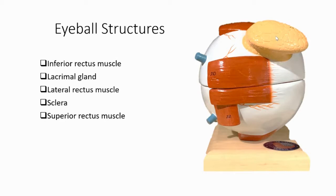Jesse asked a question I'll put to the class. Where is the sclera? Yeah, so any of the part on this image that's white is the sclera. The sclera is just the white part of the eyeball. So anywhere that's white, you can label as the sclera. Any other questions about this model? Any of those views of this model?